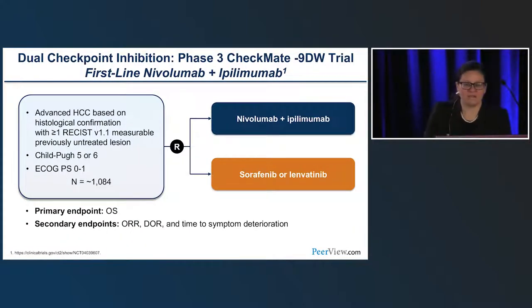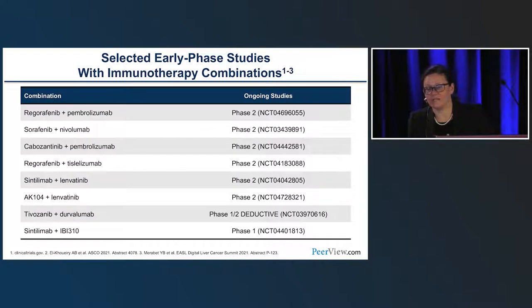We don't have results of that study yet, but that is anticipated and will be, I think, interesting to see with the information that we have now of TKI with immune therapy, to see how this combination measures up. We also have the phase 3 Checkmate 9DW study looking at first-line nivolumab and ipilimumab. That study is also ongoing, and I think it will be interesting to see how that compares, looking at the standard 4 doses of ipilimumab. And I wanted to point out that there are multiple other early phase studies with immunotherapy combinations.